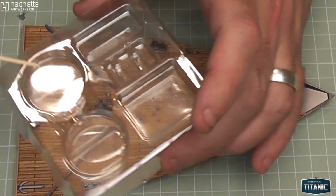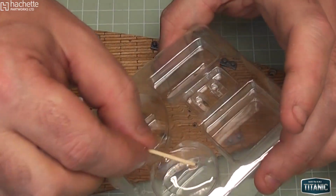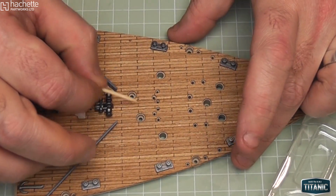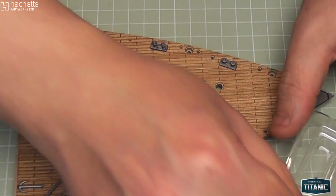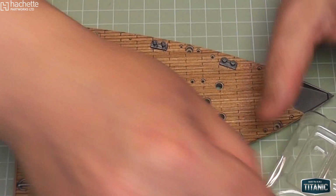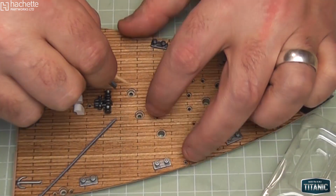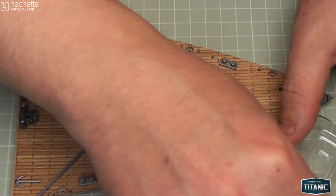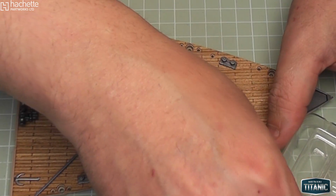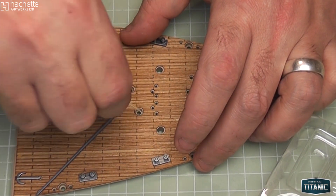So I've got an old Partwork tub here. I've just put a little reservoir of glue just in there. So I'm just going to dip my cocktail stick into there, and we're going in these 2 holes here. We're going to want to fill that with glue all around the edge. So on the inside, try not to get any on the decking if you can help it. So all the way around there, and in the other hole next to that. All the way around. That's lovely.